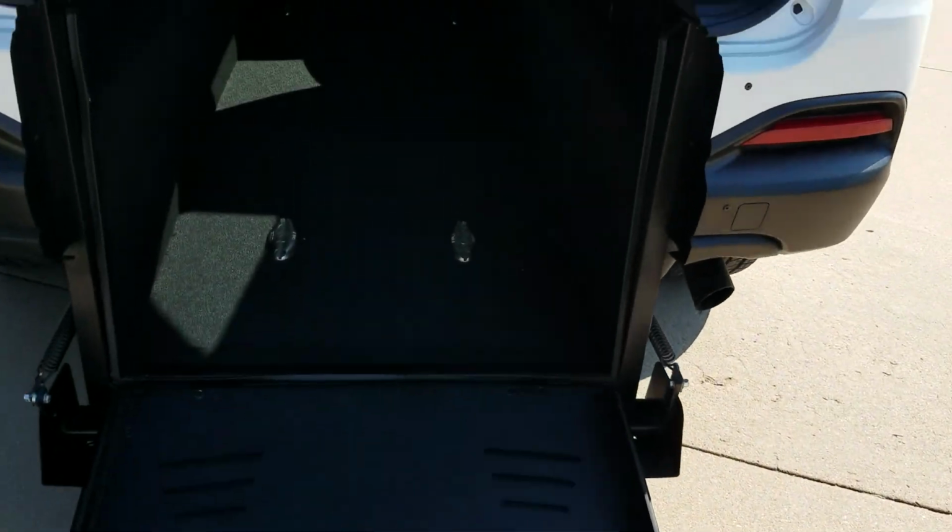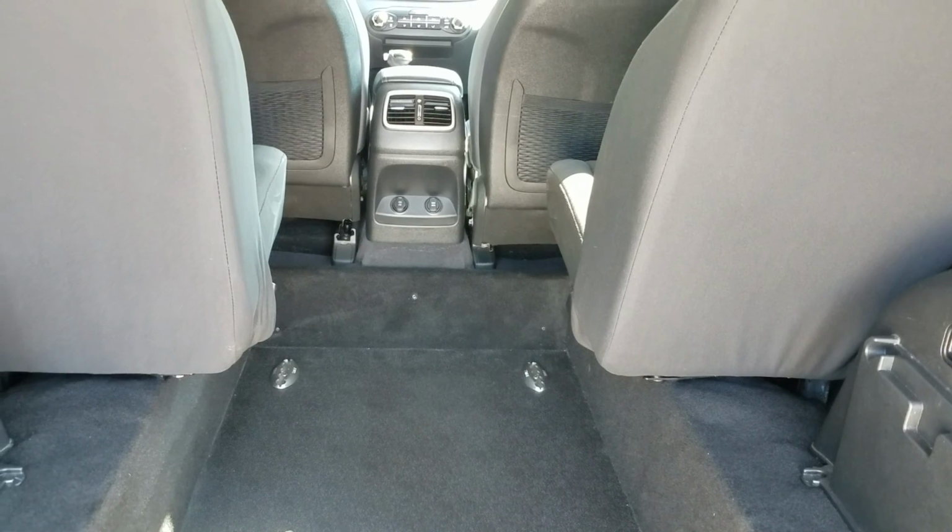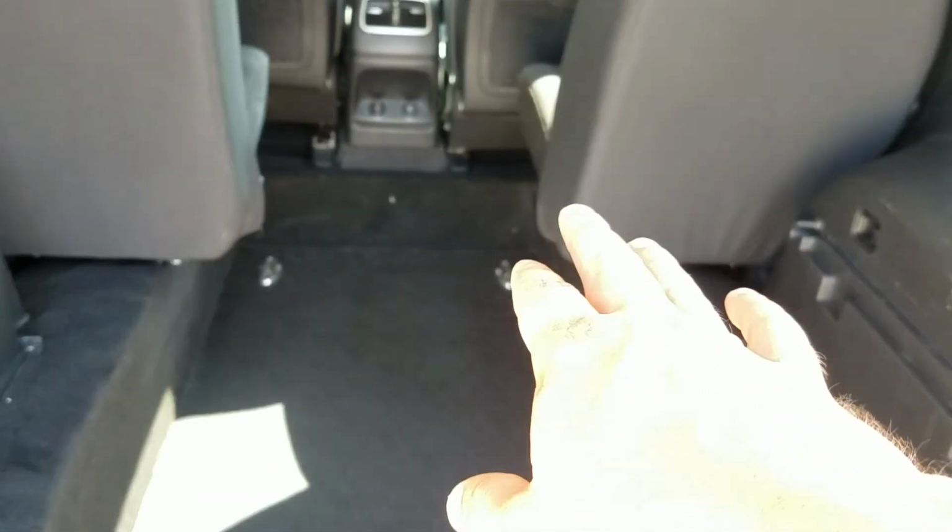Roll right up in the ramp. You can sit the wheelchair either between those two seats if it's narrow enough, or put the legs of the rider in between the two seats, and the bottom will sit behind it. Got your 4 tie down points.